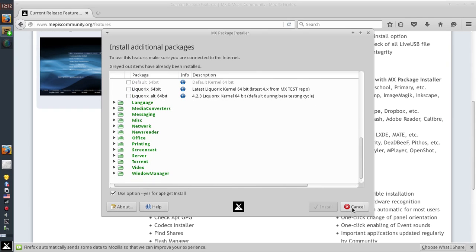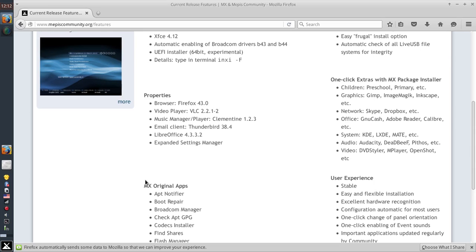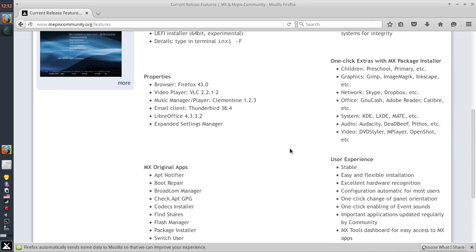Ton of new stuff in here. Check it out. It's not listed in the feature set here, but the guys on the back end running the repository did update HP's printer application, so it should work with more recent printers.